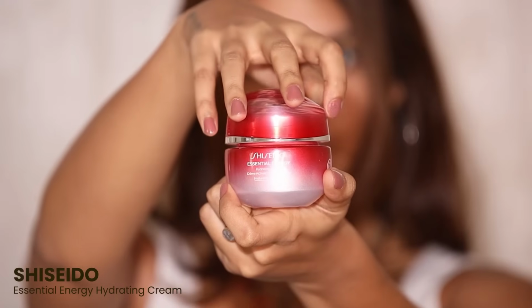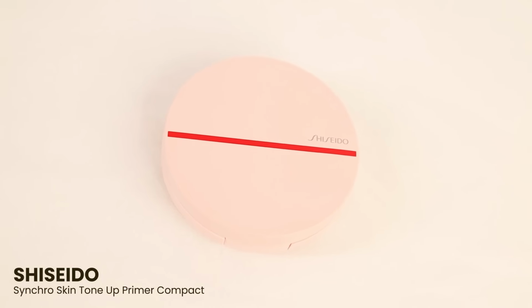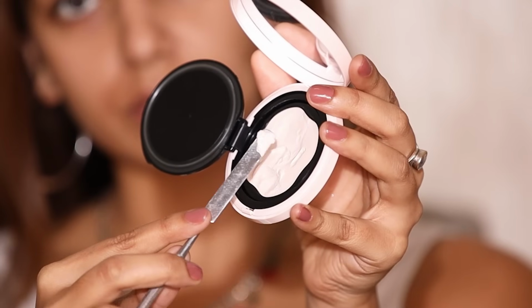I'm going to first start with my base makeup, and first things first, we have to get to skin prep, for which I'm going to be using the Essential Energy Hydrating Cream by Shiseido. This cream really helps hydrate my skin and plump it up right before I get in with the makeup. I'm now using the Synchro Skin Tone Up Primer Compact by Shiseido. This has SPF and it's so beautiful to apply on your skin right before makeup to get the perfect base.